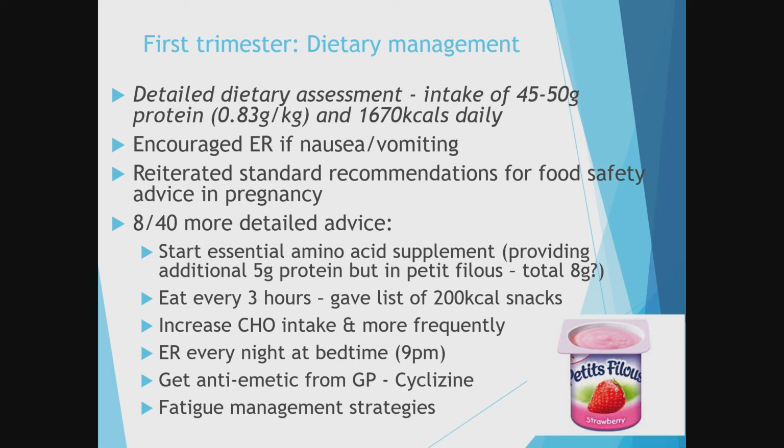She had lists of 200 calorie, 50-ish grams of carbohydrate snacks. She was to eat every 3 hours whilst she was awake. And I said, you must only sleep for 8 hours at a time. And we talked about, actually, she was going to have glucose polymer every single night at bedtime. I was a bit worried about her bedtime, actually. I was like, do you think you could stay up a bit later?